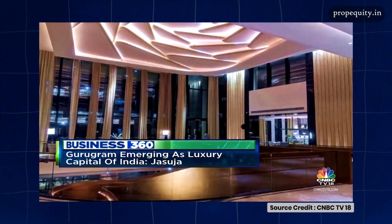Camellias was launched 25 years ago at 1800 rupees a square feet, and today Camellias stands at roughly 1,80,000 rupees a square feet. That is a price increase of roughly 100 times in the last 25 years.